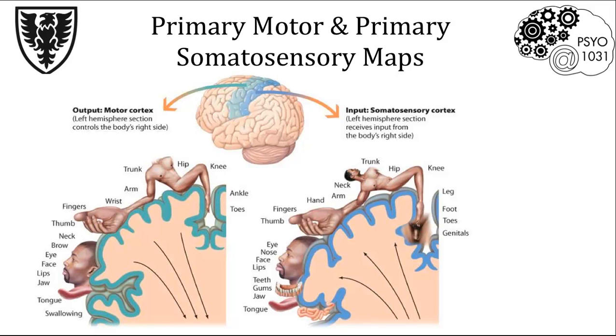Note that there are some organs, such as the teeth and genitals, that have representation in the somatosensory map, but not in the motor map. In other words, these areas have extreme touch sensitivity, but there's not much in the way of motor control for these body parts.